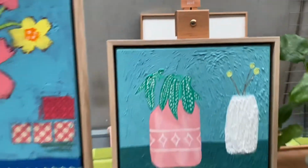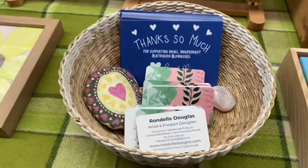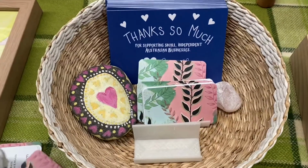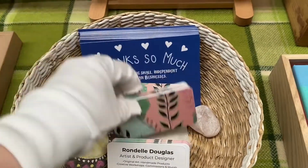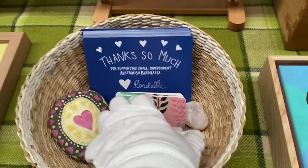It's really good to price your products just to keep it really nice and clear for people so there's no questioning. And I've just sort of done a little basket with thank you cards and my business cards for anyone that wants to take one. I've put a painted rock and some crystals in there just to help keep the basket down in case there is a bit of wind tomorrow morning.